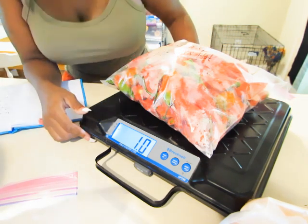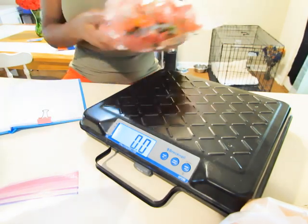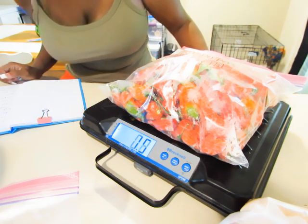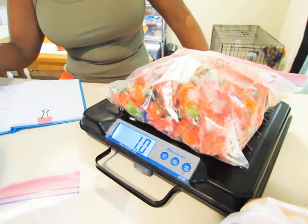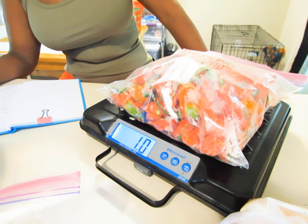What? I don't believe that. But then it may be. These are only peppers. Let's see. I'm going to try one more time. Yep, it say a pound. Okay. This is the ghost peppers.